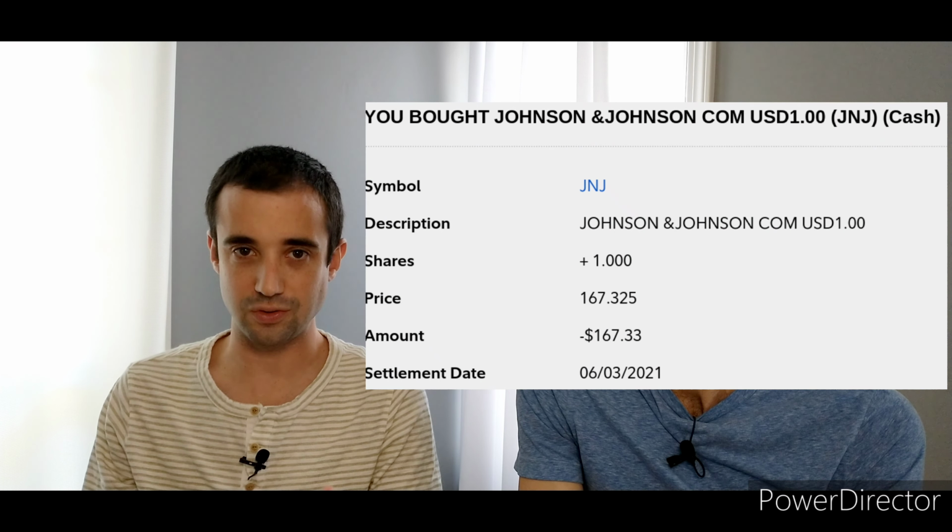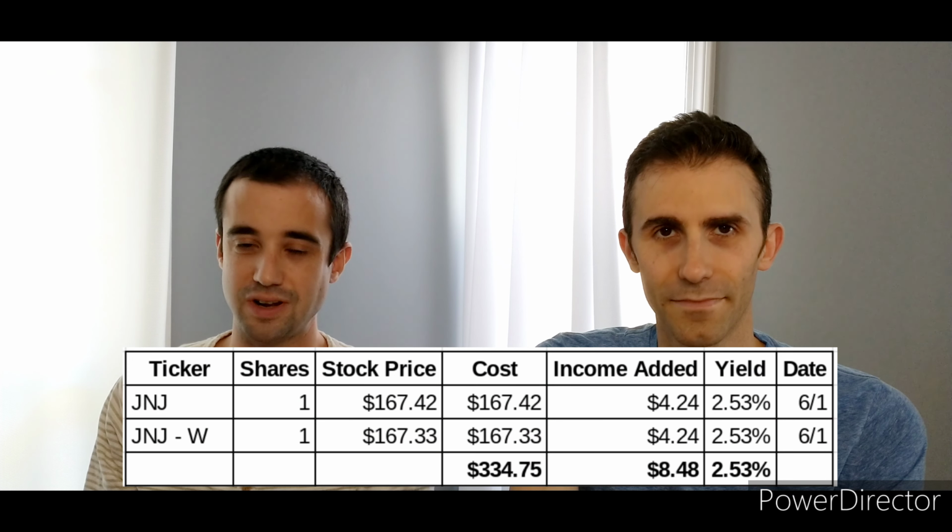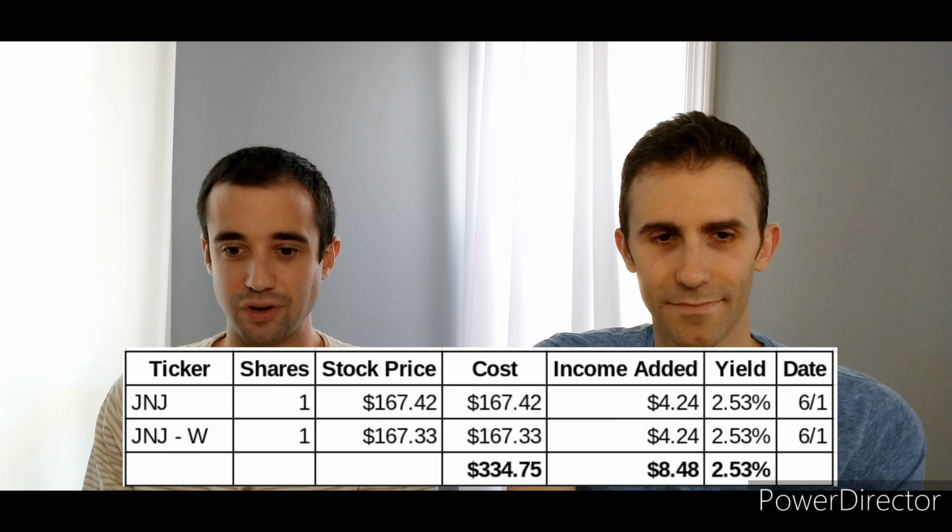So we each added one share on the first, which was the Tuesday, and it was nice. The price came down this week. It was at 167.42. The last few rounds have been over $170. Down to 167.42 for myself and 167.33 for my wife. So kudos to my wife for beating me out. We each added $4.24 from that purchase. So in total, we added $8.48 of dividend income. Nice, a nice cool 2.5%-ish on average right there. Good job, man. Thanks.